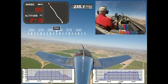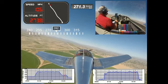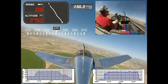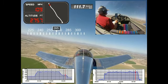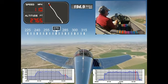Chandler Tower, 574, 10 miles to the south of the field, 2,800, inbound for touch and goes. We've got information Mike. Oxford 574, Chandler Tower, make right traffic, runway 4 right, report downwind. Right traffic, 4 right, report downwind, 574.